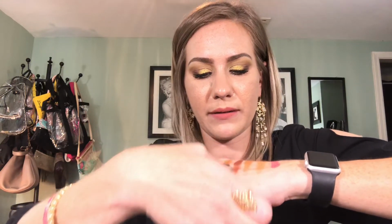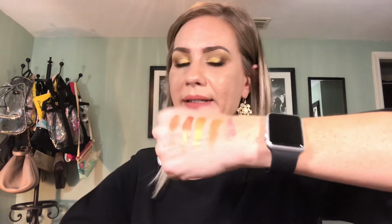So we have Lolly. There is Lolly. We have Rush, which is kind of like a mustard sort of color here. We have, bear with me one second, you guys. Keep missing my pinky when I'm wiping these swatches off. Okay, we have On Camera. Beautiful warm gold. We have Boom. That's a beautiful color. And we have Alert, which is the orange. Okay, so that is the top row.